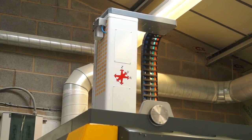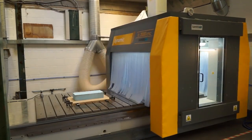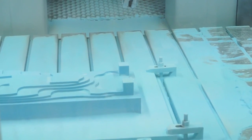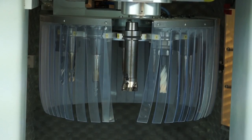Thanks, Dave. So you can see this Sahos machine is different in the way it's built. The construction of it means it's a bridge type construction machine. The bridge will move from left to right or right to left. The table is fixed, so the x-axis is fixed. It's got 3 metres in the x-axis and 1.5 metres in the y. What I like about that is you can do squarer components rather than being restricted on a y-axis, which you sometimes can be on a traditional type 3-axis machine. 24,000 RPM spindle with a tool changer, HSK tooling.